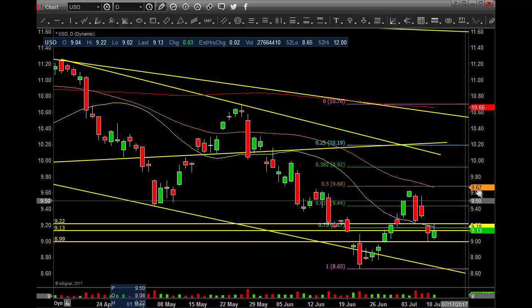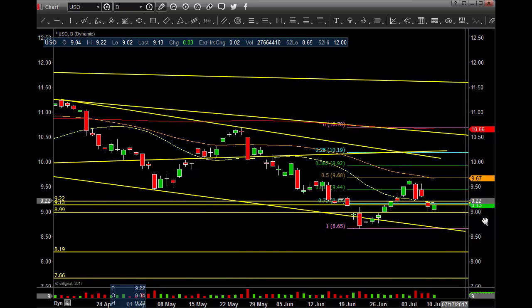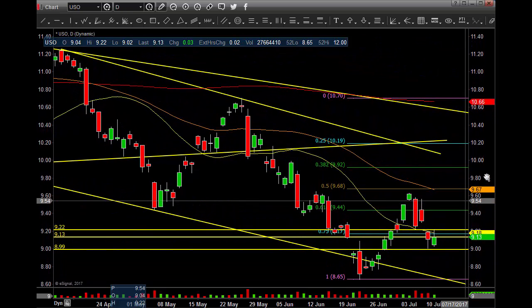There's some other levels. 819, that's a big level. 766. So we'll look at it if it starts to slide.